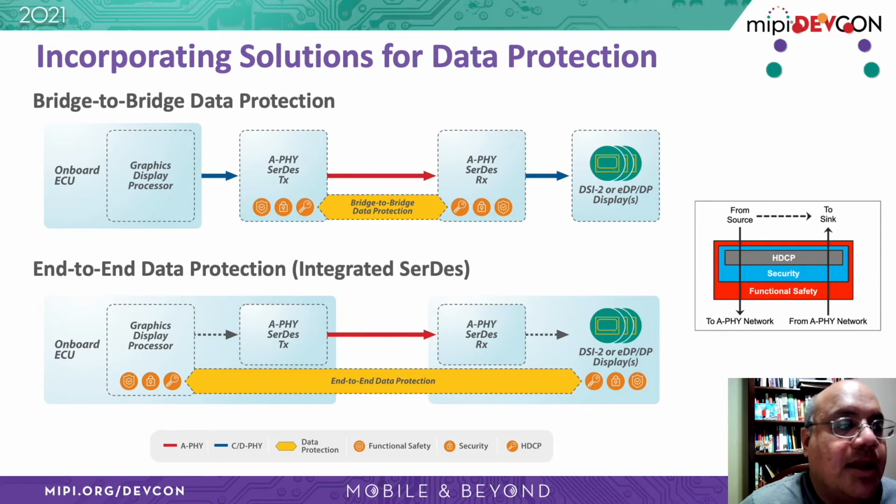This block diagram explains the mask display functional safety and, in the future, security system level approach. The top diagram shows a bridge-to-bridge mask solution that is best suited for existing legacy ECUs and displays. The ECU on the left generates source pixel data that is connected to an A-PHY transmitter bridge using a standard MIPI DSI2 or VESA EDP native interface. This is denoted by the blue arrow.